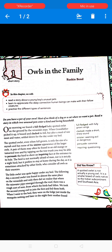One morning, we found a full-fledged baby spotted owlet on the ground by the veranda steps. So where was it found? The baby owlet was found by the veranda steps, and how did it look? It looked spotted, okay, means it was dotted.